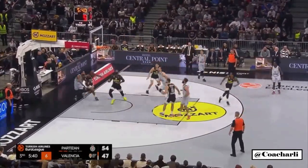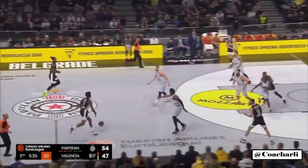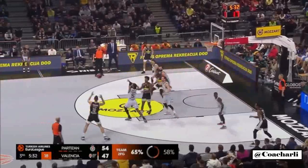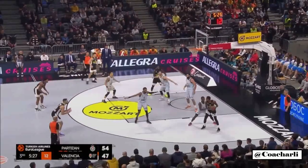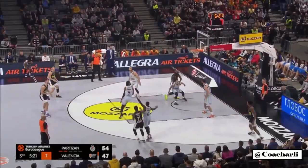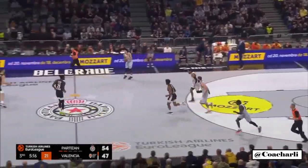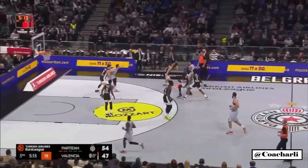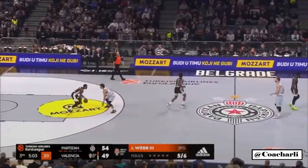Dubljevic trying to work on Papa Petru. The jump hook, no good. Ledet gets away with the travel. And now Nunnally wants to try and go at Harper with the mismatch. Nunnally, inside out play, the 3 won't go. Oh, great pass from Claver, and a deep basket cut from James Webb. Well, Webb's been terrific. He's got 13 points the first year, man.